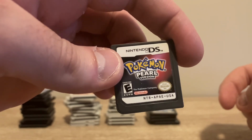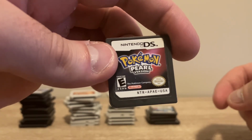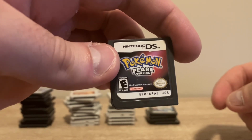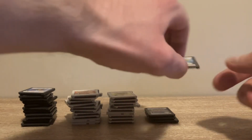But still Diamond and Pearl, phenomenal games. I still like that Cynthia final champion battle a lot more in Diamond and Pearl than I did the Platinum Cynthia battle. That's my own personal opinion, of course, but Diamond and Pearl, incredible games. I really, really love the Gen 4 Pokemon games as well.